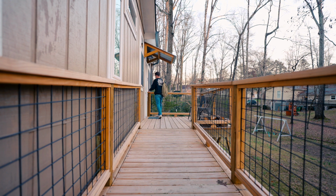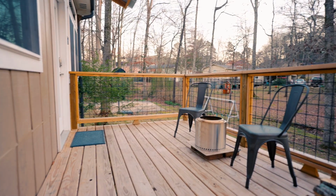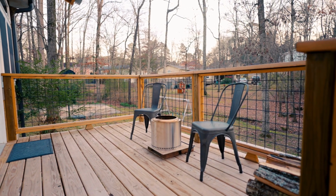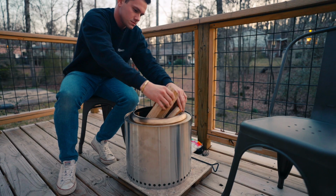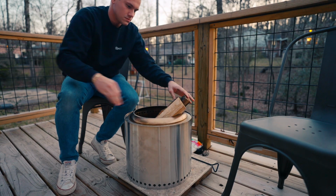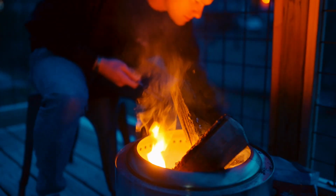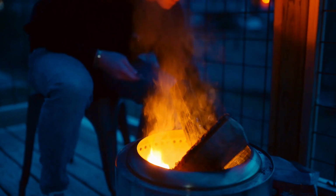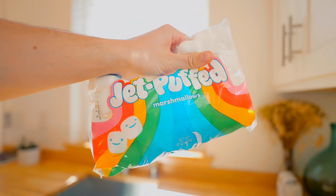And whenever you arrive here, you have your own parking spot. You start with the welcome sign, and then you continue up the walkway into your patio area, and this is where you enter your tiny house. On your patio area, you have a gorgeous view of the backyard, and you have a small fire pit right on your patio, and they actually provide s'mores for you, so you can have some s'mores out here on your patio in your little mini fire.